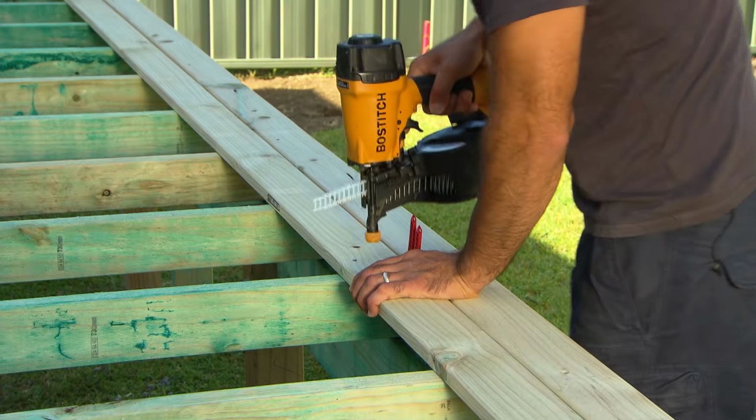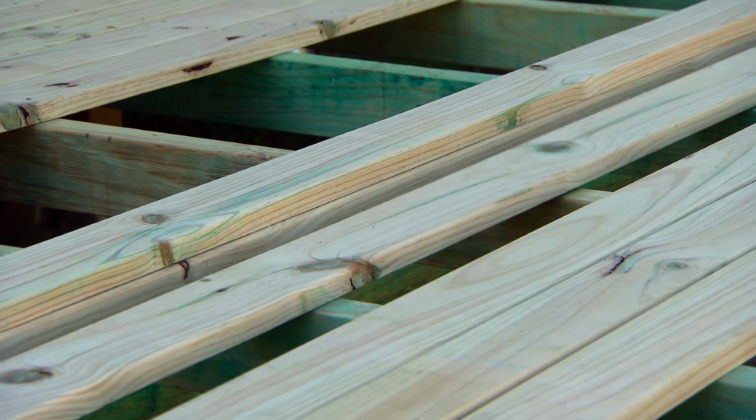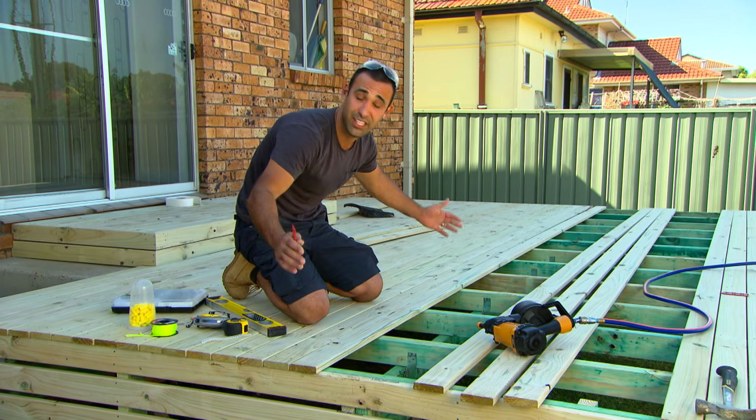Hiring a nail gun and compressor at $160 a day will make the job a whole lot easier and faster. By using standard lengths off the shelf, in our case it's 5.4, we've made the deck to suit our boards, which means there's more savings because there's no offcuts and no wastage.